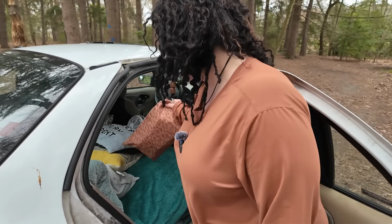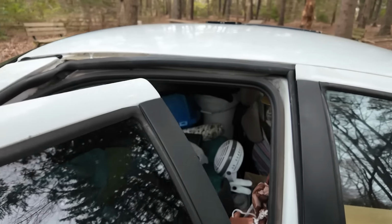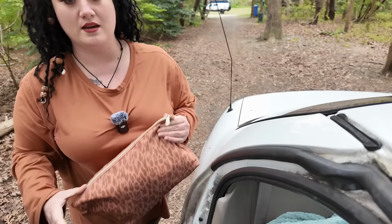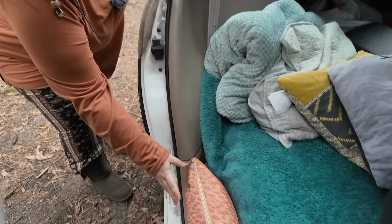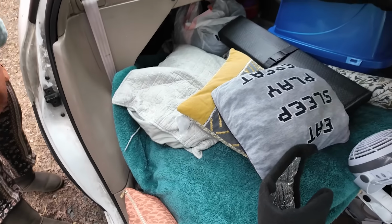So over here, this is where I sleep. I have just a random bag of storage with my extra makeup and hair products that I always stuff on the side. All my pillows and my blankets to keep warm.